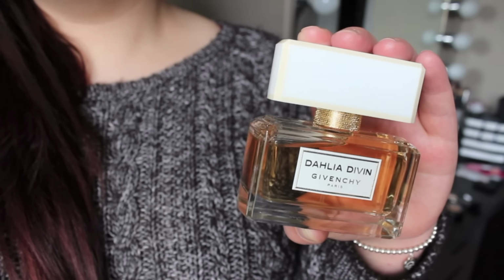The bottle is, of course, absolutely stunning. Just look at that. It's so pretty. It's white with gold detailing. It's super chic and classy looking. Oh, it just smells so good.